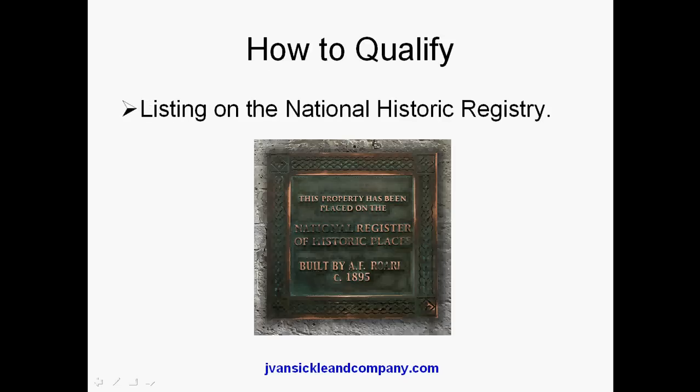But really the main thing is that to be able to even qualify for this program, your property has to be historic. And the way the federal government says we've now designated your property as being historic is by placing it on the National Register of Historic Places. So in order to qualify for the National Historic Preservation Tax Credits, you need to be placed on the National Register of Historic Places or already have a property that's on that register.